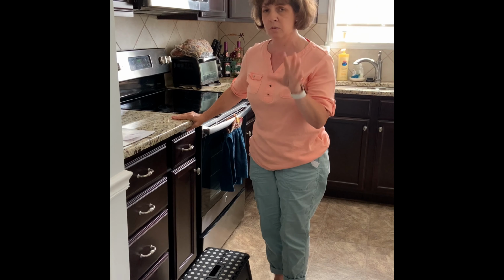Fire extinguishers, it's always good to have one right underneath your sink for safety in case of a fire. You can also put a nightlight in your kitchen.